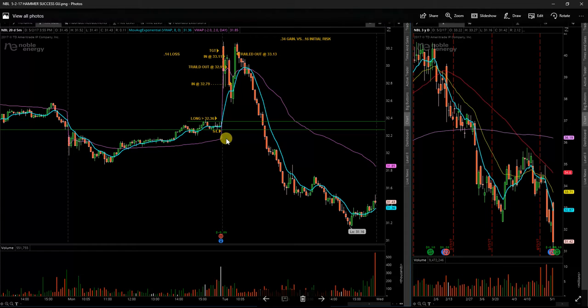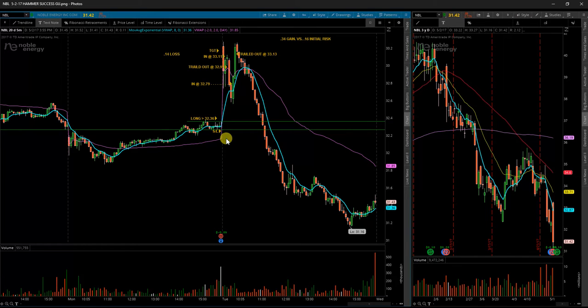Next was Noble Energy, NBL. This was another one I had to end up taking 2 trades on. 9 times out of 10, if I see a green hammer within the first couple of minutes of the day, or excuse me, first couple of 5-minute candles in the day, I'll go ahead and take a long entry. That was the case here, consolidation, and it broke right below. So that's okay. Sometimes that does happen.